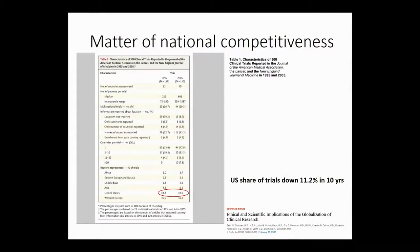We call that biosurveillance, whether that be for drug side effects or epidemics or what have you. And of course, we want to discover new things, particularly new associations that lead to new hypotheses and discovery. Okay. It's also a matter of national competitiveness. And this is a little small, but I would just call your attention to the share of clinical trials that are conducted in the United States. And over 10 years, ending in, I think, 2005, the share of clinical trials that are conducted in the US has gone down by an absolute over 10%. So in other words, from 50-some percent to 40-some percent.